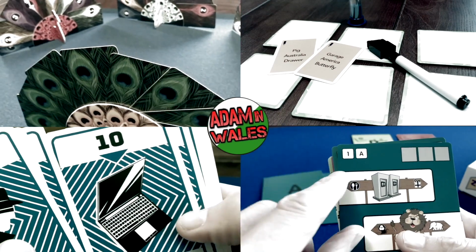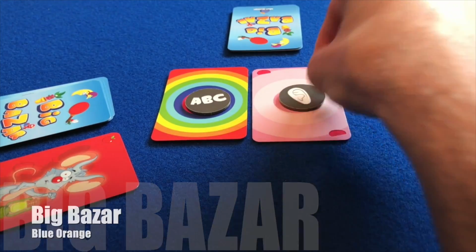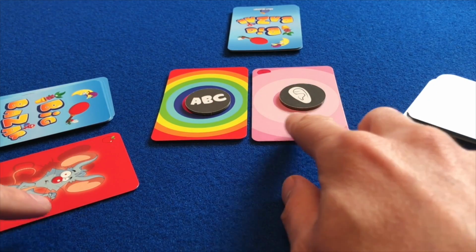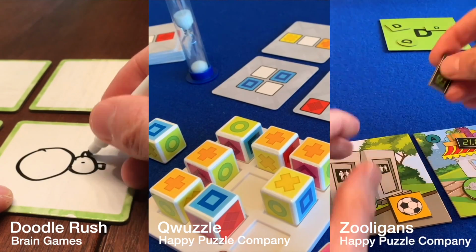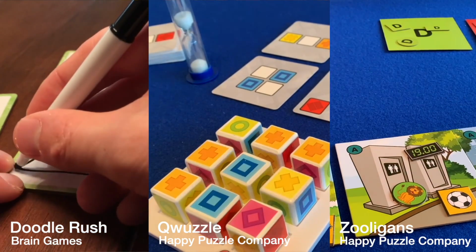I'm Adam Porter. I'm a game designer from Cardiff in Wales. My published games have all been pretty light, with several of them being very suitable for families. Big Bazaar was marketed as suitable for ages 6 and up, though I envisaged it as a game for all ages. Doodle Rush, Quazzle and Zooligans are all enjoyable for kids, but work equally well with adults.